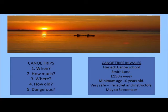In Part 2 of the speaking exam, both students will be given prompt cards. If you look at the first card, there are prompt words for questions: when, how much, where, how old, dangerous. And the second student will be given the information so he or she can give answers. Then they will change around and do it in the opposite way with a new set of prompt cards.